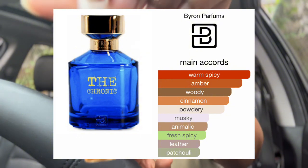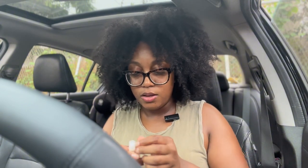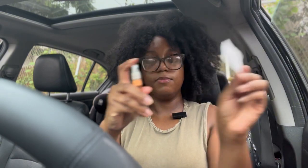Next up is the Chronic. Not familiar with this fragrance, so I'm gonna have to do my research. But because I'm not familiar with it, that makes me even more excited to smell it. Like, why don't I know about this? Is this super exclusive? Like, why don't I know? This one's tape good. Here we go, going through the same thing.